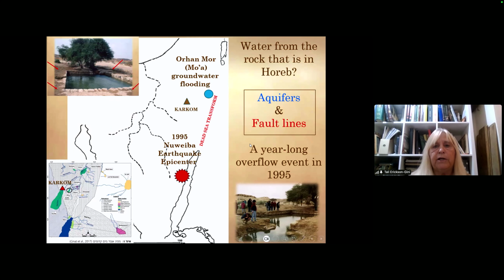Another point, which I think was brought up yesterday, is the whole issue of water from the rock in Horeb. We have to take into account that Har Karkom is not a massif of granite. Here we actually have the conditions for something like this happening. We have underground aquifers and fault lines. And I have to tell you that I myself witnessed this phenomenon in November 1995. I drove down the access road into the site of Wakhan Moor, which used to be called Moa, and you could see that the entire area was flooding out.